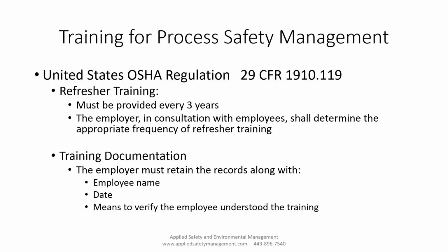Anytime you train somebody, you've got to record the employee name, the date you did it, and the means to verify the employee understood the training. There are more and more workplaces where English is not a first language. So you have to come up with a way to show they know enough English, or train in whatever language works, so you can say this is exactly how they understood it, and here's how I verified it.